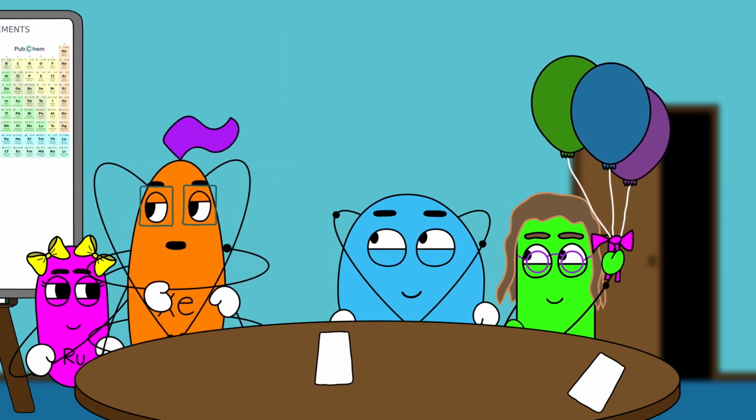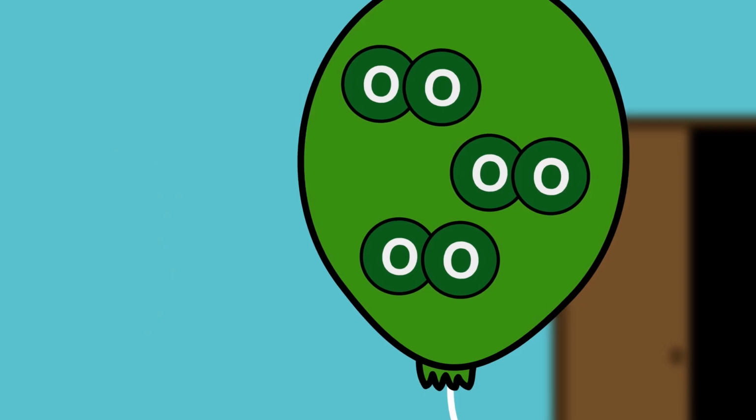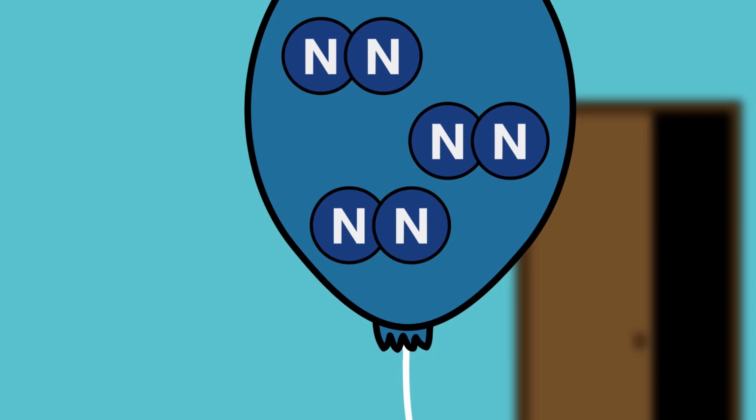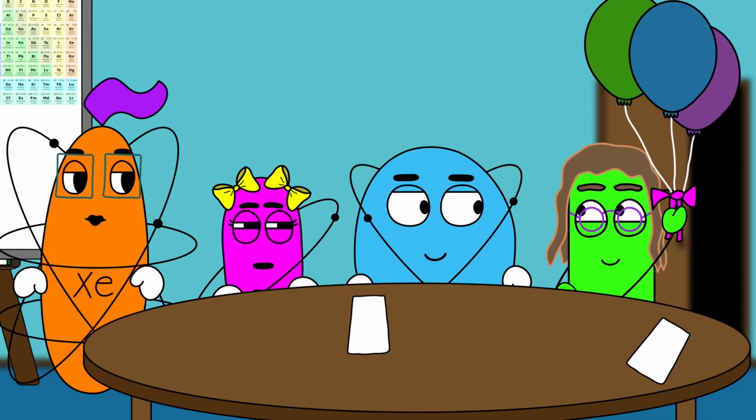Zinc, what gases are in those balloons? The green one is oxygen in the form of O2 gas. The purple one is CO2. And the blue one is nitrogen in the form of N2 gas. Oh, wait.